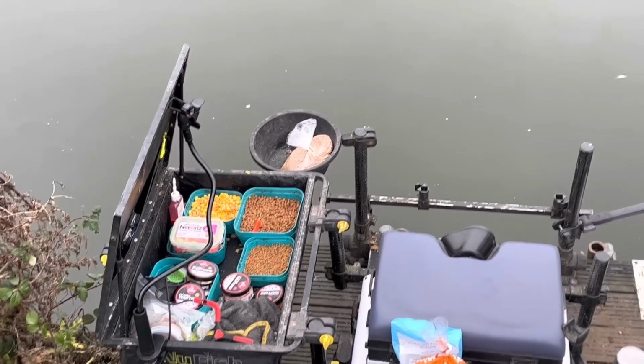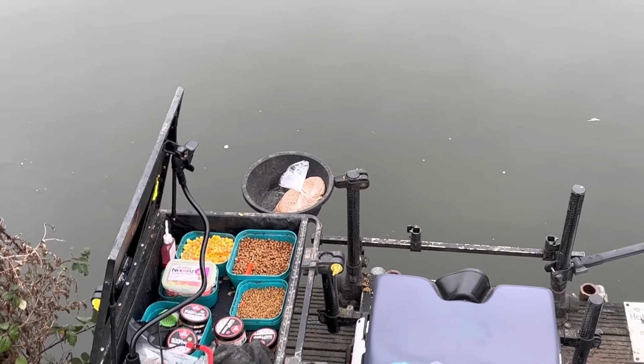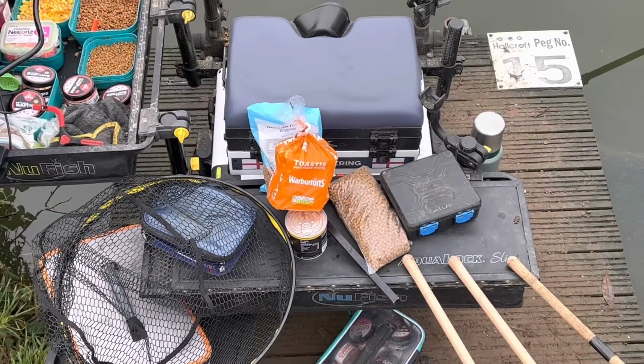So basically, straightforward. I've got my pellets I've soaked overnight in Sensei. I've got my 6 mils. I've got my corn. I've got my neons, and I've got my guru bread there. Look, as you can see.